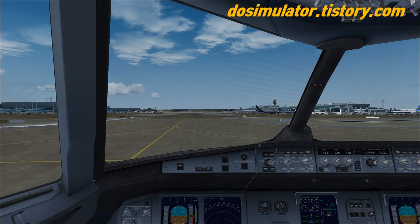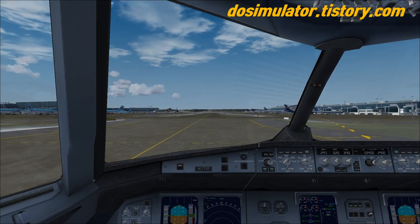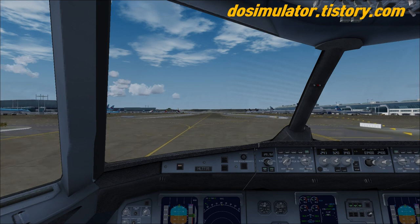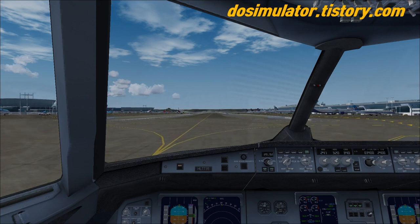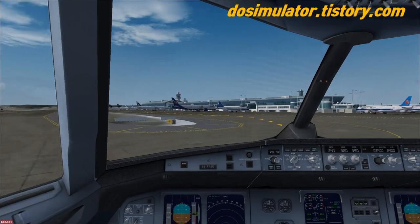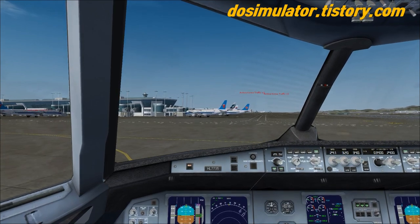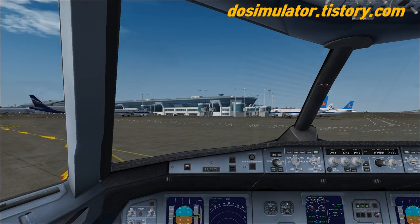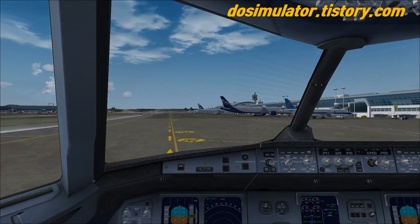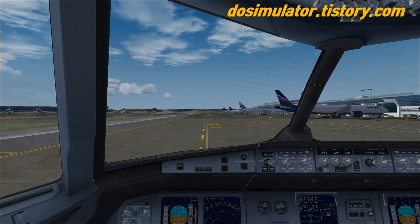Incheon ground, Korean Air 785 with Juliet ready to taxi IFR. Korean Air 785, taxi to and hold short of runway 33 left using taxiway Romeo 1, Bravo, Golf. Contact tower on 118.2 when ready. Taxiing, hold short runway 33 left via taxiway Romeo 1, Bravo, Golf. Korean Air 785. Incheon ground, Asiana 333 Heavy with Juliet ready to taxi IFR. Asiana 333 Heavy, taxi to and hold short of runway 34 using taxiway Romeo 4, Mike 5, Sierra. Contact tower on 118.8 when ready. Taxi hold short runway 34 via taxiway Romeo 4, Mike 5, Sierra. Asiana 333 Heavy.